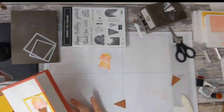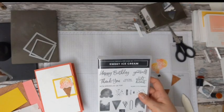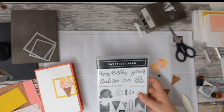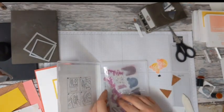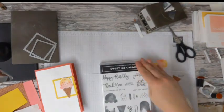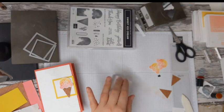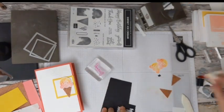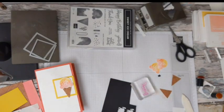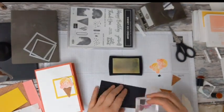And then of course we need a little bit of a sentiment going on. So let's have, what should we have? Should we have treat yourself, happy birthday or thank you? Let's go with treat yourself. It's quite a nice little sentiment, that. And I'm going to heat emboss this. So treat yourself, yep, I like that as well.